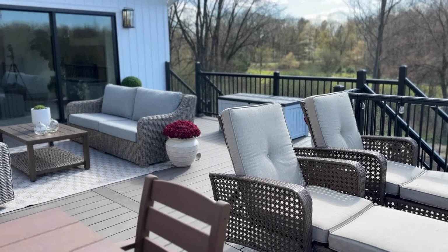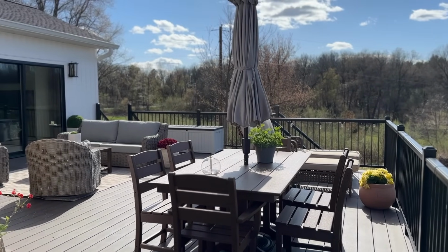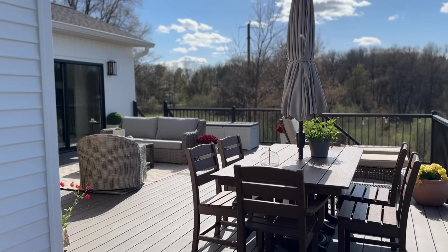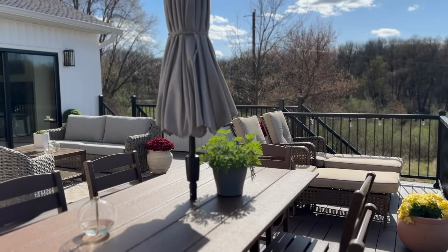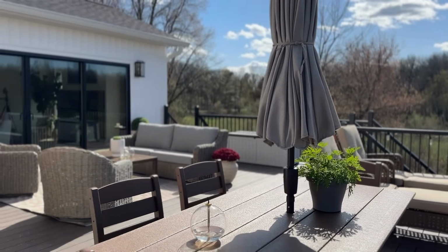Even though it's early spring, it has been a really beautiful few weeks and we've already enjoyed this space so much. I cannot wait for the leaves to fill in on the trees and to be able to really take in the natural beauty that surrounds our home.